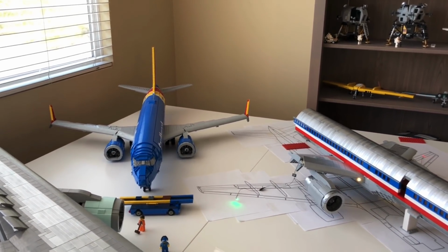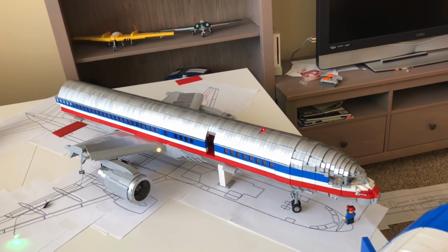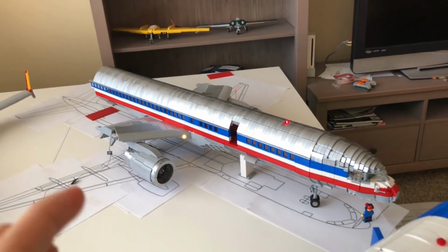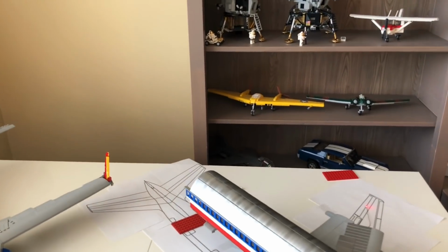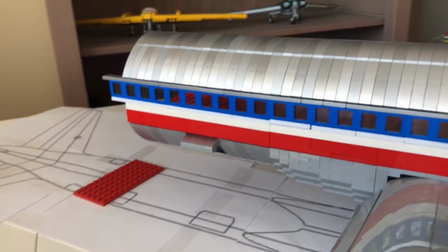Go support the 737. But that's not what this video is really about. This video is about the 757, and I've made quite a bit of progress on it since you last saw it. Most notably, obviously, up here. Just for note, I did extend the fuselage back here a little bit, and I'll show you that first, just to get this out of the way. I did extend the fuselage back here, and I did add a cargo door. Just so you can see it right there.